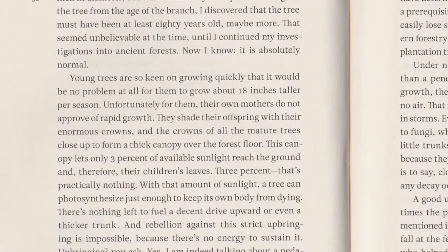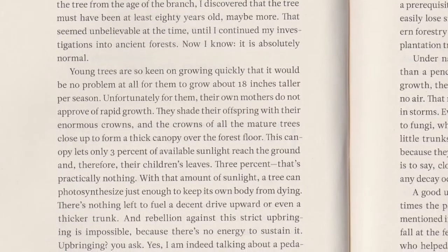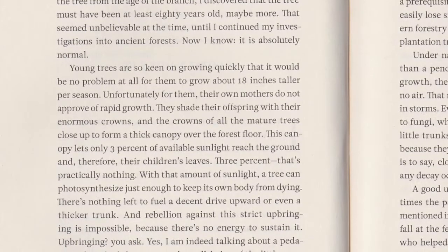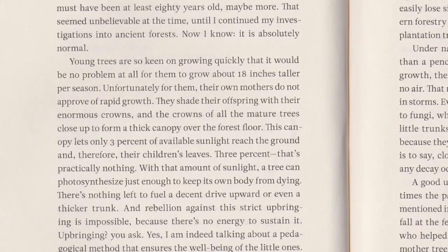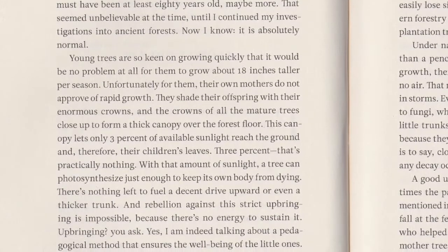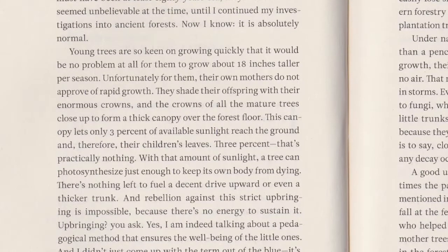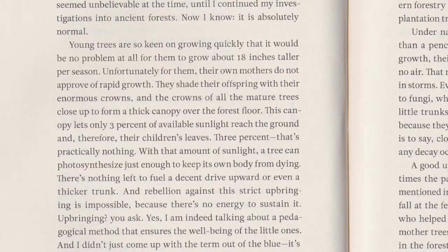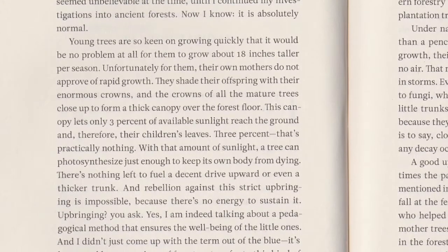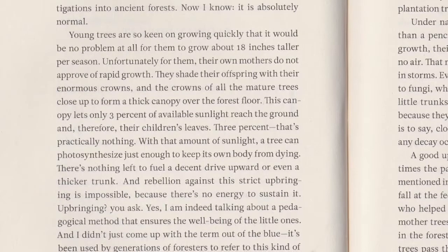Young trees are so keen on growing quickly that it would be no problem at all for them to grow about 18 inches taller per season. Unfortunately for them, their own mothers do not approve of rapid growth. They shade their offspring with their enormous crowns, and the crowns of all the mature trees close up to form a thick canopy over the forest floor. This canopy lets only 3% of available sunlight reach the ground and therefore their children's leaves.